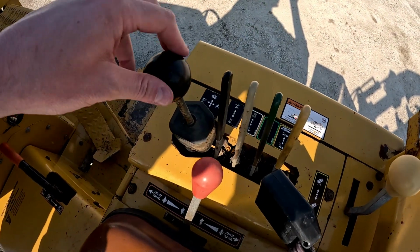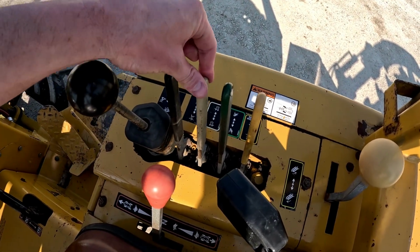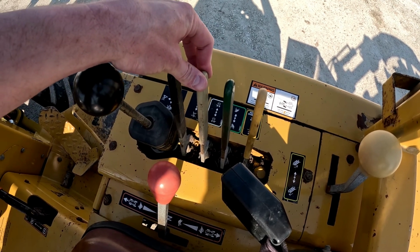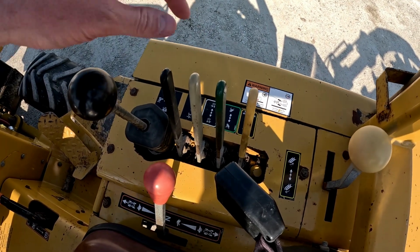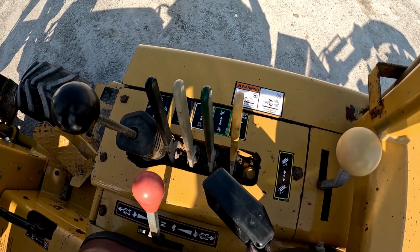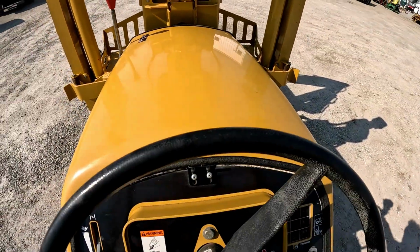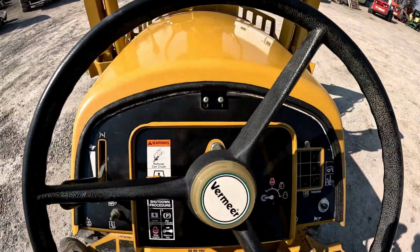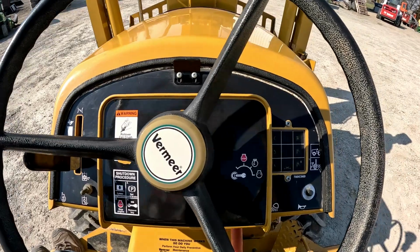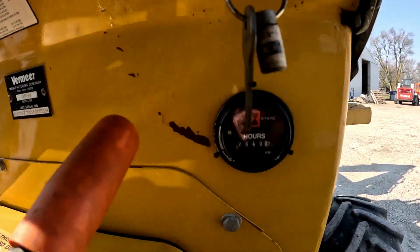Your controls, this runs your blade. Like we said, six-way blade. This controls your rear wheels for steering. So it is four-wheel steer. Your front ones go on the steering wheel. These are on a hydraulic cylinder to spin them one way or the other for your rear. As you can see, that hood's nice there. Everything's good up here. See if I can get close enough to the hour meter for you.